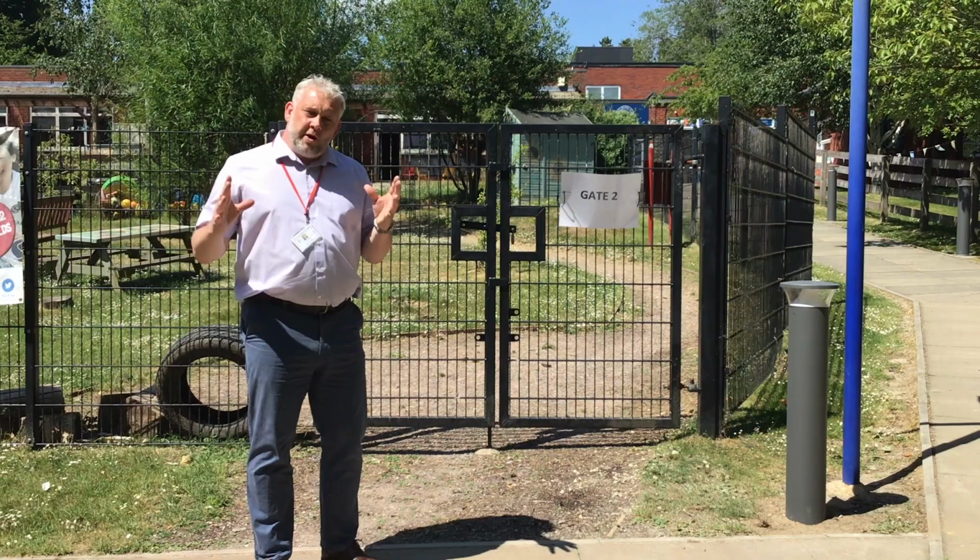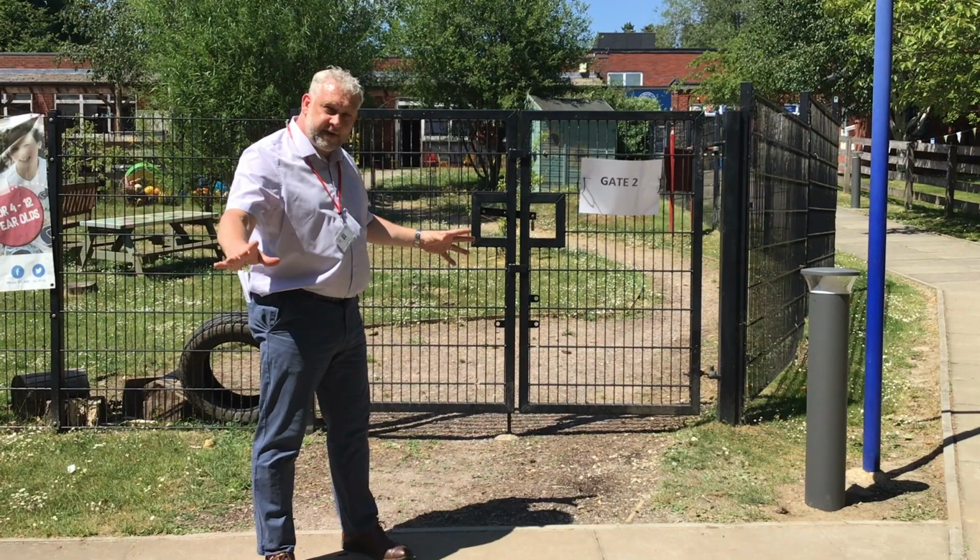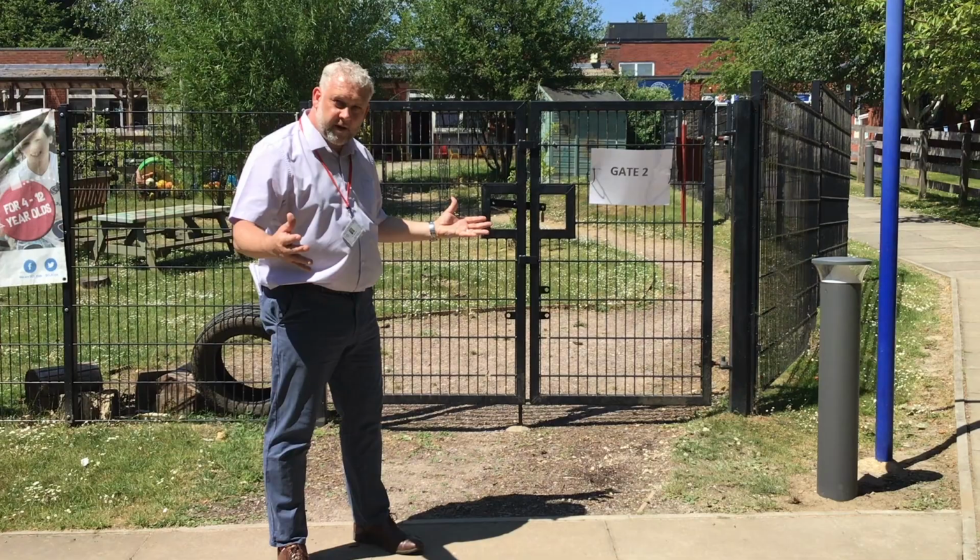Once you've arrived, we're going to be asking you and your parents, as well as your teachers when they come down to collect you, to ensure that you stay a safe distance of between 1 and 2 meters apart from each other.